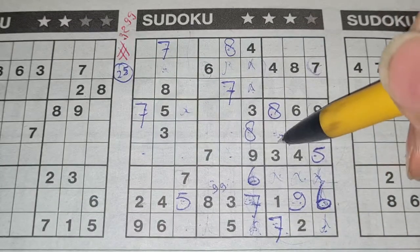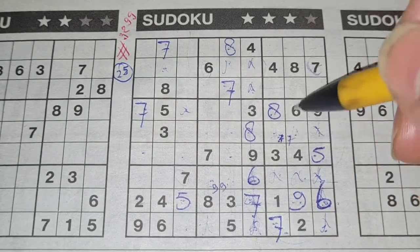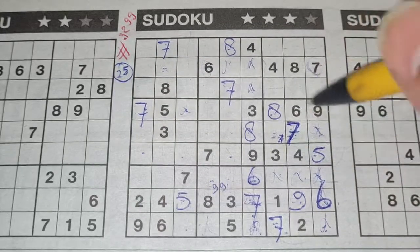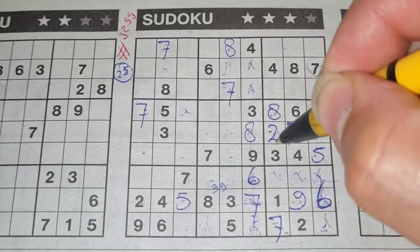Now we have a 7 here. I've earlier marked those 2 boxes with a 7. Now we have a 7 here. So this box cannot be a 7 anymore. That box should be a 7. Alright, 2 numbers left in this big square for the numbers 1 and 2. We see here 1, no 1 there. 1 should be here and a 2 goes there.